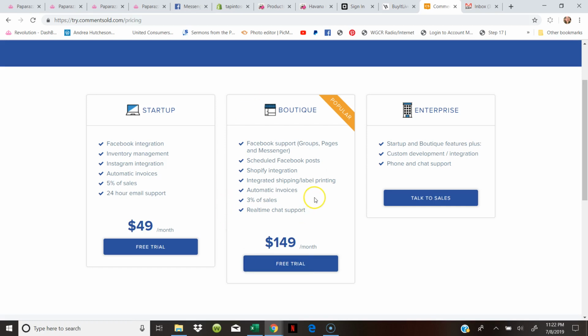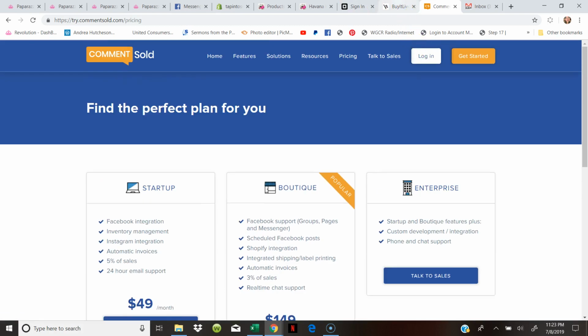The other thing that I do like about Commentsold is that when people go to my VIP group, they do not have to comment sold and the number. All they have to do is comment sold below the picture, and it will be added into their cart, which is really, really cool. So you have both of them. I love them both.